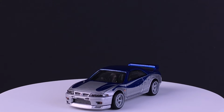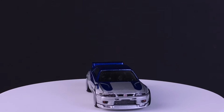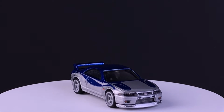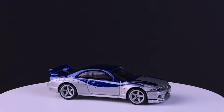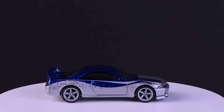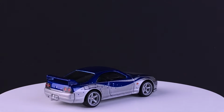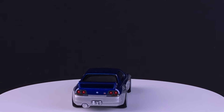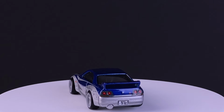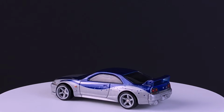I super hope equally that they do a lot of cars from Tokyo Drift, because there's a lot of lost potential in that Hot Wheels lineup. Between 2 Fast 2 Furious and Tokyo Drift, I think that Hot Wheels can do a superb job in landing a good chunk of those cars. It's a lot of the cars that the OG fans originally started and grew up with through the original Fast and Furious trilogy.